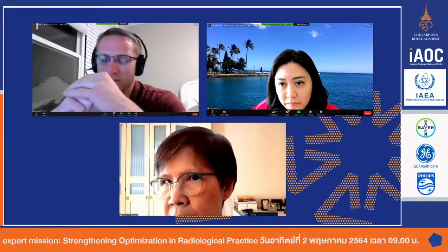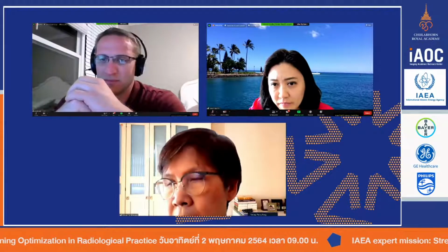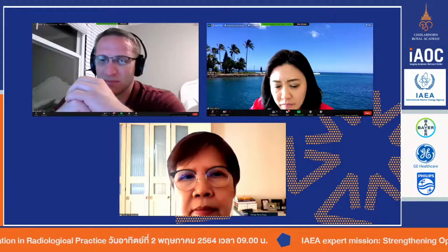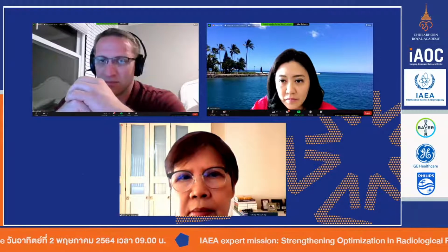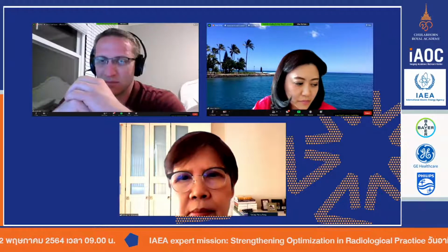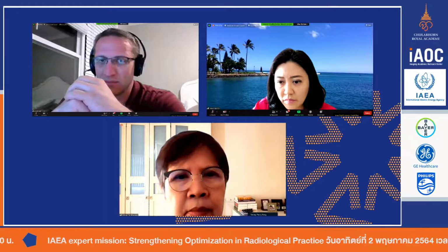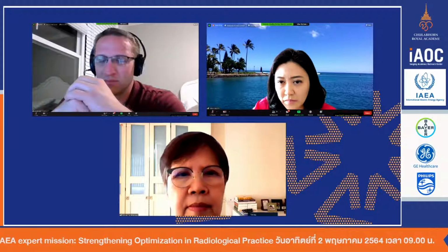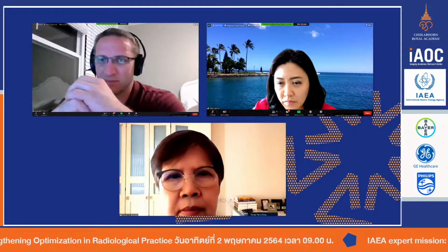Okay, wonderful. I have a question about the grid. So when we put the detector into the table or the stand bucky, and then we tilt the tube to a certain degree, does it affect the quality of the image? Because the grid is fixed, it's not tilted to the same degree as the tube.